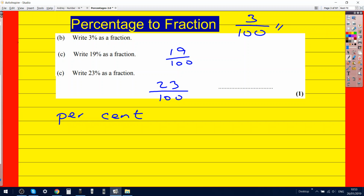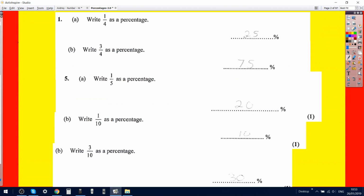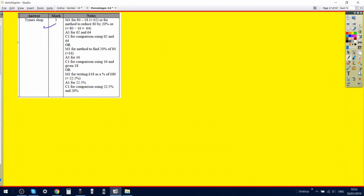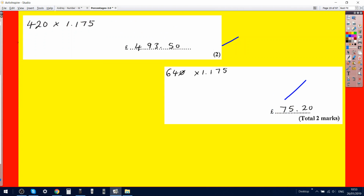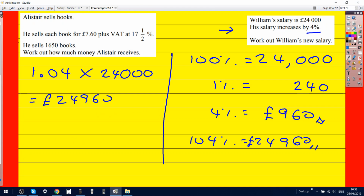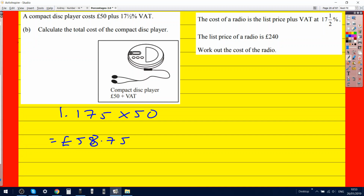Increase and decrease. Okay, so we covered that. They put it in different contexts. So increase and decrease. Just one single increase, is it? Yeah. And calculator, non-calc, or both? Both. So how would you do the one on the right, non-calc?